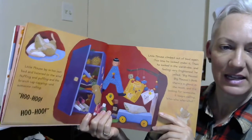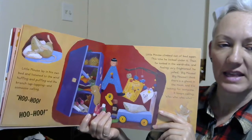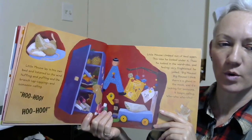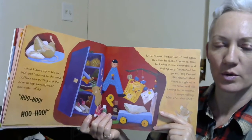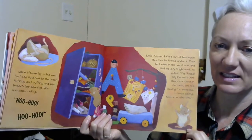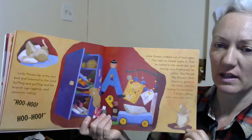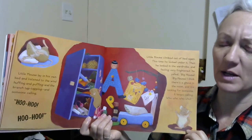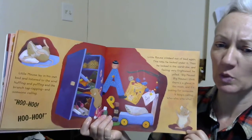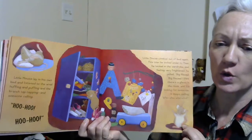Little Mouse lay in his own bed and listened to the wind, huffing and puffing, and the branch tap-tapping, and someone calling, hoo-hoo, hoo-hoo. Little Mouse climbed out of bed again. This time he looked under it. Then he looked in the wardrobe, and feeling very frightened, he yelled, "Big Mouse, I think there's a ghost in the room, and it's looking for someone, and it keeps calling, hoo-hoo, hoo-hoo."